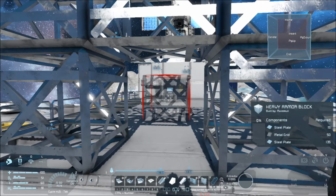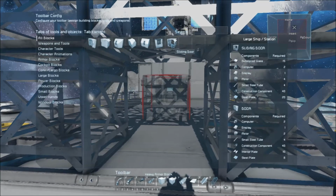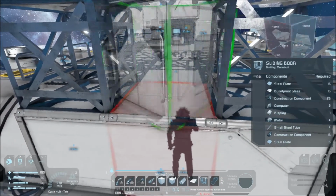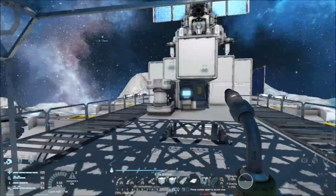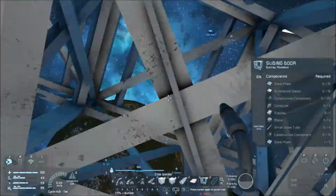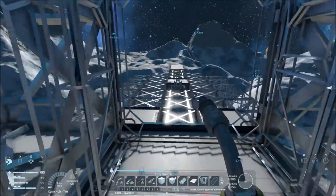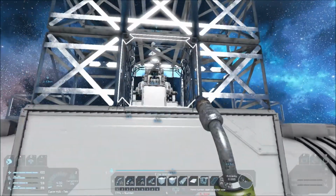Do I have a door here? I don't. Sliding door. Like that. And we'll do it this way. The reason I'm doing it this way is because I want this to feel kind of cramped. Like you get in here, there's these walls, it's all closed in, and then it opens, and you see the bridge. You guys will see what I mean if you can't visualize it. But yeah, we need some catwalks.